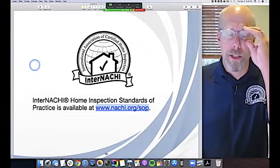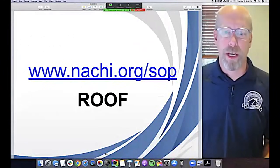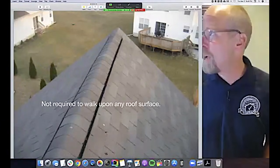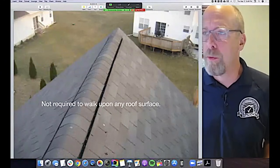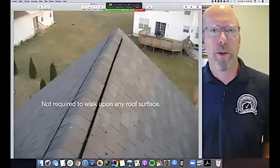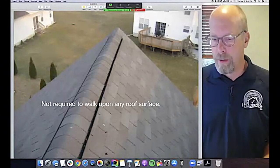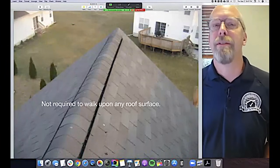So the standards of practice, if you go to NACHI.org/SOP, there's a roof section. And one of the main points is that you're not required to walk upon any roof surface, even if that roof surface is flat and only 10 feet above the ground, like a one-story pizza shop that has a flat roof, a little commercial building, or maybe it's a carport and the roof is very low-sloped. You're not required to walk upon any roof surface. You're not required to use a ladder.